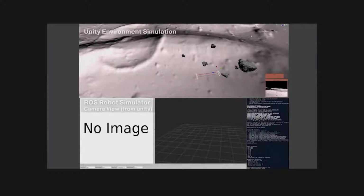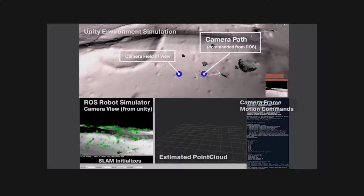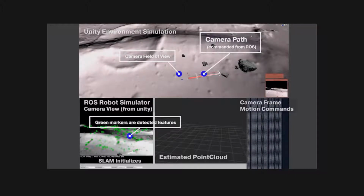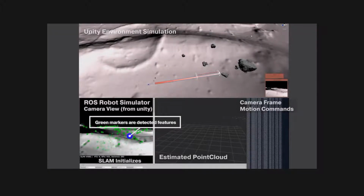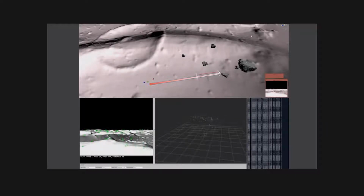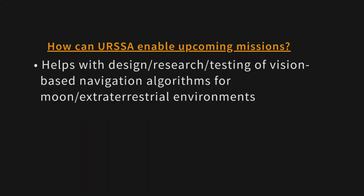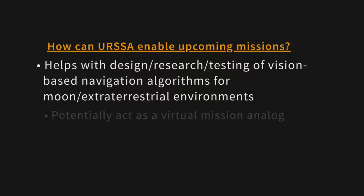What you see here is a test case of testing a class of navigation algorithms called SLAM on the URSSA simulator. The top half shows you the Unity environment simulation. The bottom half shows you the ROS simulation. The image stream from the virtual sensors is fed to ROS, where the point cloud is generated using this received data. This shows the possibility of using URSSA as a testbed for design, research and testing of vision-based algorithms for such extraterrestrial environments difficult to have analogs for on Earth.